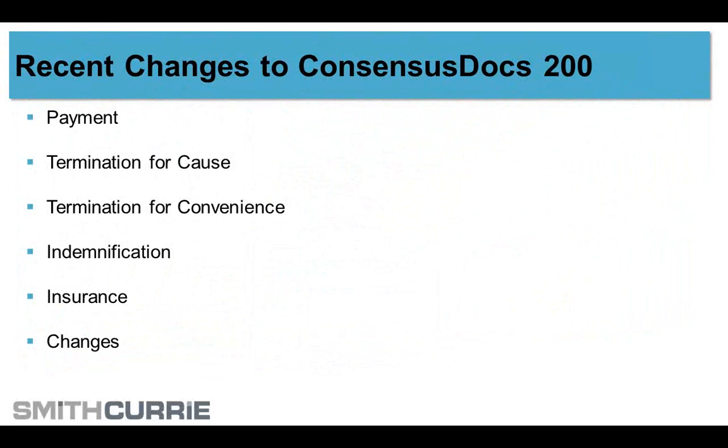If a client called me with an emergency, I'd say, copy the contract, mail it to me, and I'll get back to you in a week. Now they send me an email and expect me to be at my desk to respond instantaneously. So the world has changed, and the rate of change continues to increase.